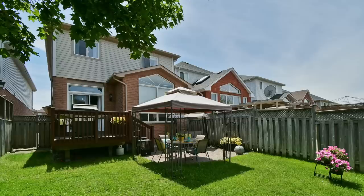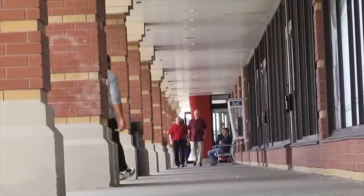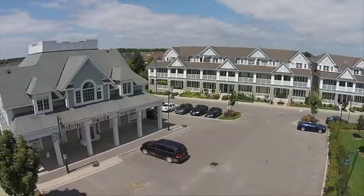In a great family neighborhood close to reputable schools, this home enjoys proximity to many other prime amenities, including shopping plazas, Durham Region Transit, GO Transit, quick access to the 401 and the 407, as well as community-oriented services, parks, and recreational facilities.